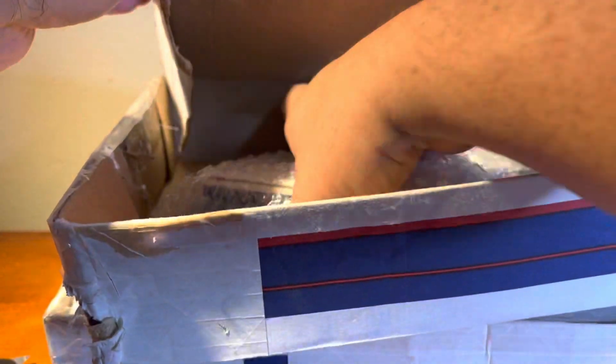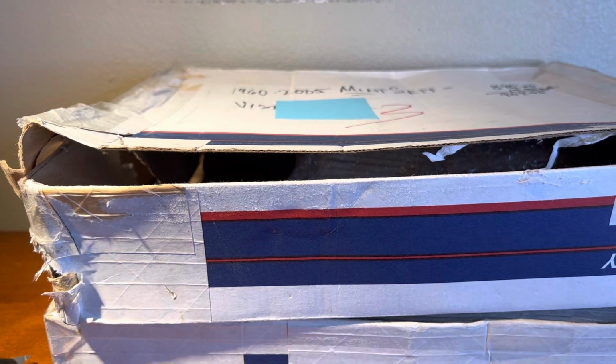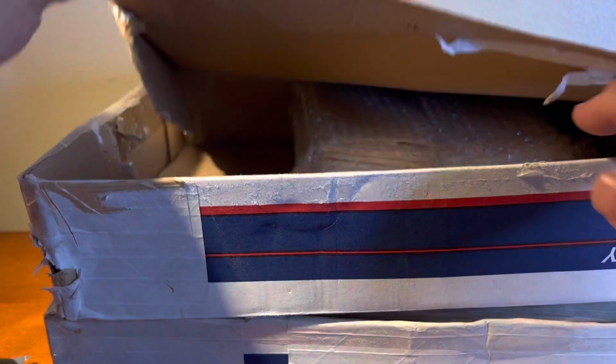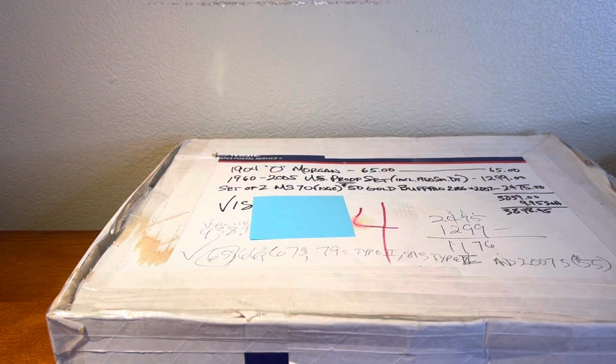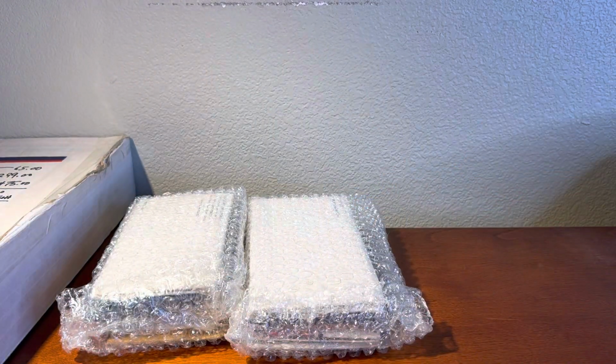I'd like to, in some way, retain everything here as one whole part of the collection, because that should be an important factor to this. All right, and we got some of the older stuff here. Ideally, I don't want to break it up, so that it's not like one person's getting 10 mint sets, another person's getting 10 mint sets, and so on and so forth. All right, a little bit of a spoiler there of what's in the other box. So we're going to go ahead and take a look at everything here.